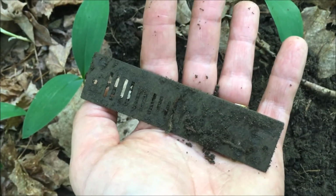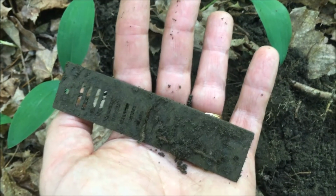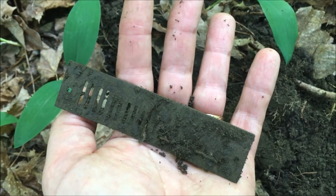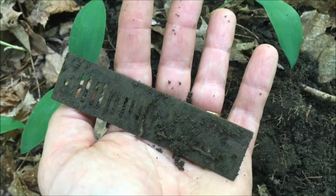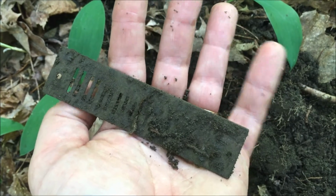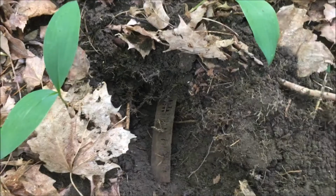This site was 1850s, but it was also on the 1915 map, so there's going to be a lot of cross-century contamination. And if you're too close to the road, which runs by here about 100 yards away, you're going to start getting beer cans and pop cans and stuff like that. So I'm trying to stay away from that. So that's a cool first find.